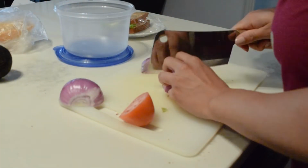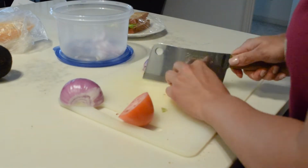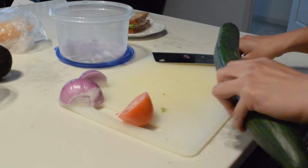After lunch, I'm going to start prepping for tonight's dinner. Right now, I'm chopping up some red onion, cucumber, and tomatoes for a salad and dressing it up with some Italian dressing.